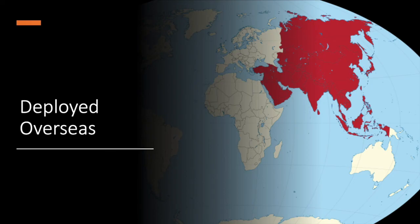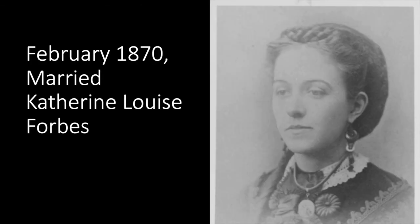After the war, Cushing did a deployment overseas to Asia. He had the opportunity to pick just about any command he wanted, and he really wanted to go out and see the world. So he went to Asia, but along the way he was in South America, South Africa, and a variety of other countries. When he returned home, he married his sweetheart Catherine Forbes in 1870.